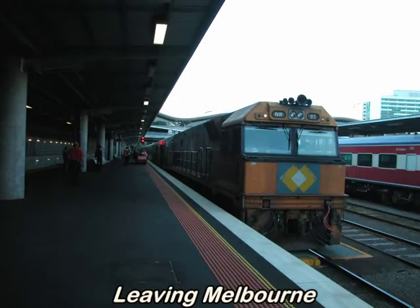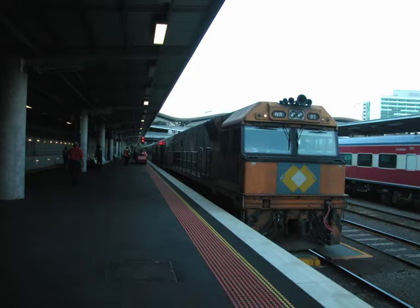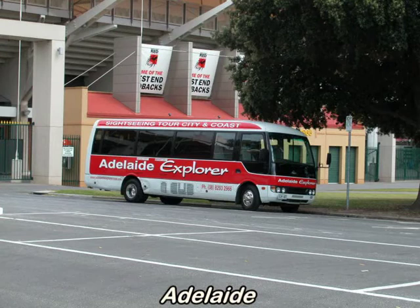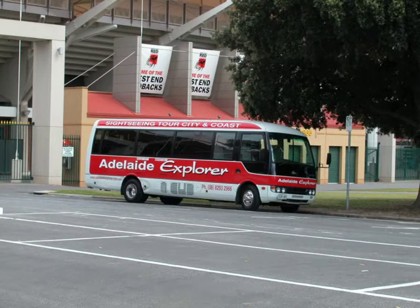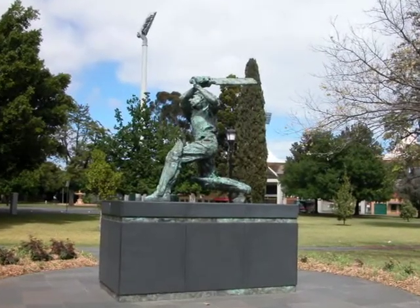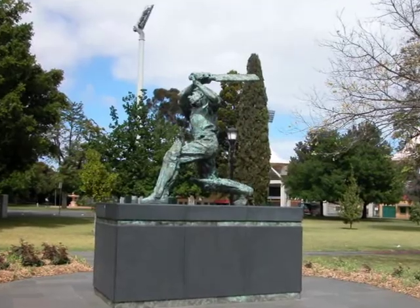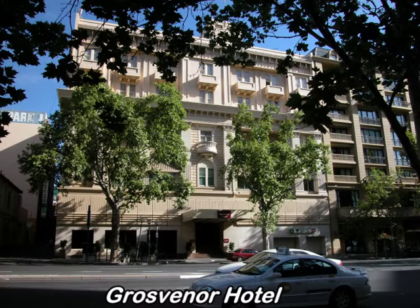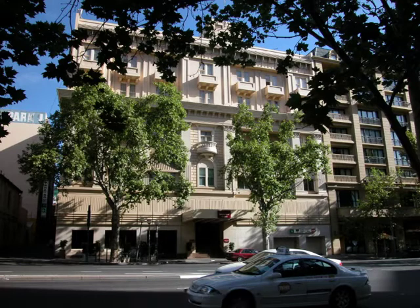The first leg was Melbourne to Adelaide aboard the Overland, followed by a tour of the city and surrounding parks. And the Torrens River that runs alongside the city. This is the hotel where I stayed, and nearby was the Adelaide Museum.